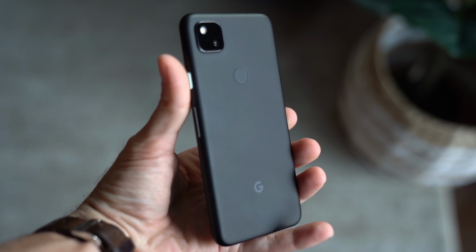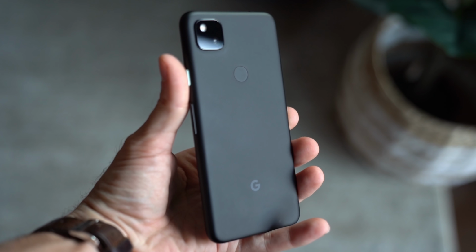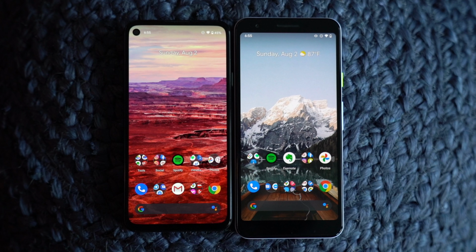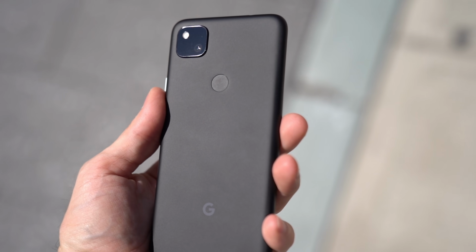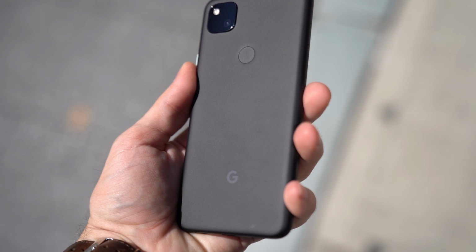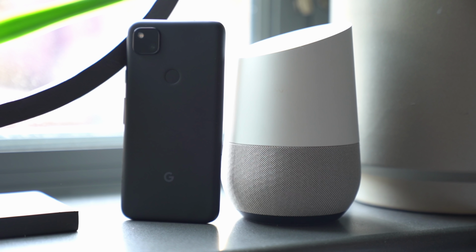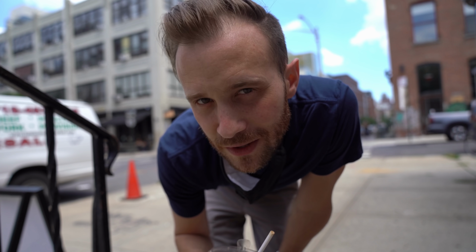Coffee, check. The first thing I want to say about this phone is it feels a lot nicer and looks a lot nicer than I expected it to. It looks better than the 3A did, for sure. And also, the design language is very much Google-esque. It reminds me of the Google Home I have sitting at home, along with all the other Nest devices. So I think they nailed it with the design, at least.